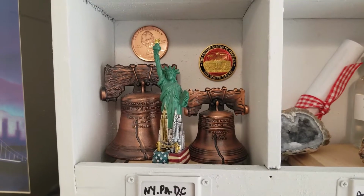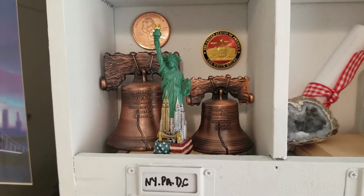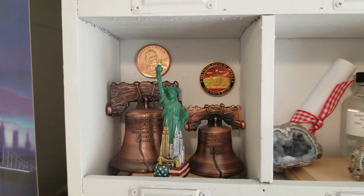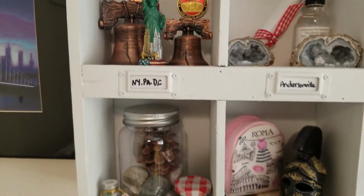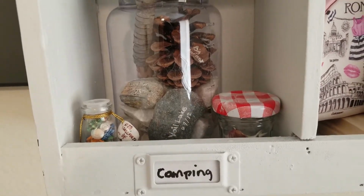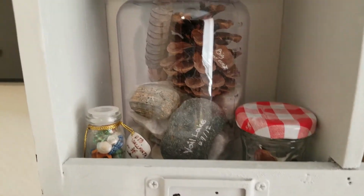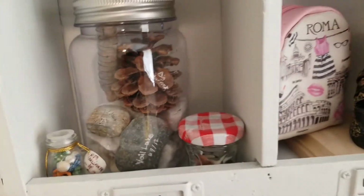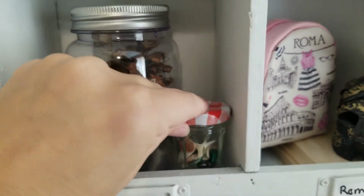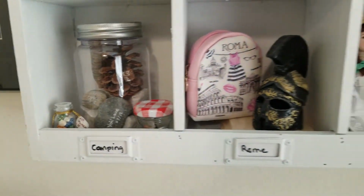We went to Philadelphia, and we saw the Liberty Bell. We went to New York, saw the Statue of Liberty, Lincoln in Washington, D.C., the White House. And then these are from our camping trips, pine cones and rocks that they've collected. We also have some shells from Mexico. And I think, yeah, this is from Florida, shark tooth and shells from Florida.